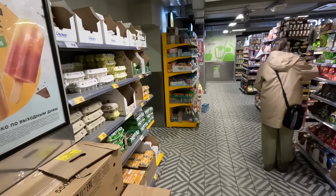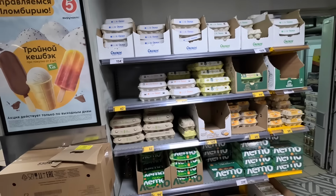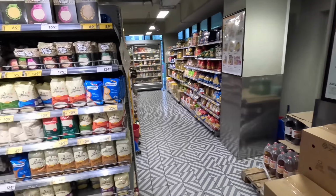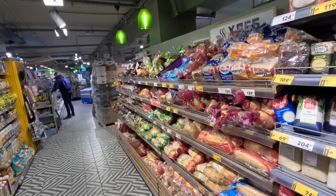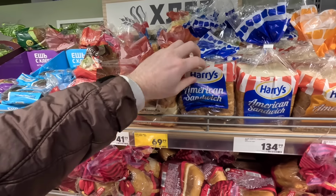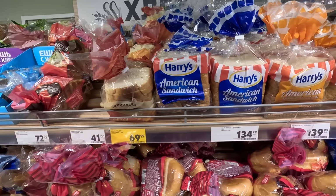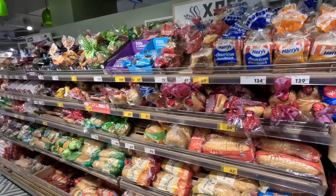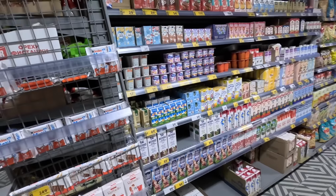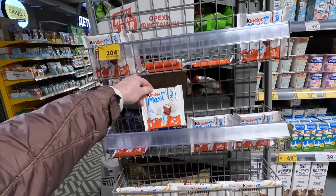We've got our eggs at the back of the supermarket, as always. A little marketing tool they use, isn't it, to get you to go all the way to the back, which is fine. We've got our breads. This is the American sandwich bread. Stay away from this. That bread lasts forever. I think I went on holiday and forgot to throw it out, and it was still okay when I got back after weeks. So I wouldn't eat that again.